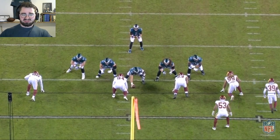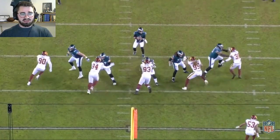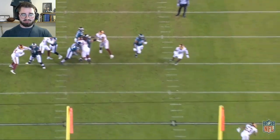He doesn't take that deep of a step here, but more meets him at the line, and gets his hands on him well here, has him all the way.